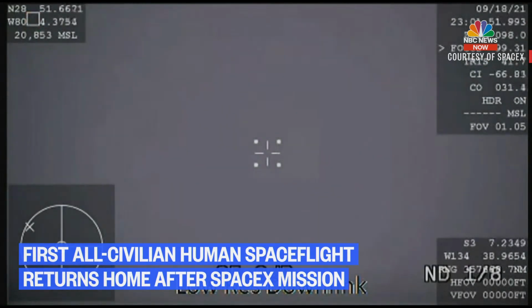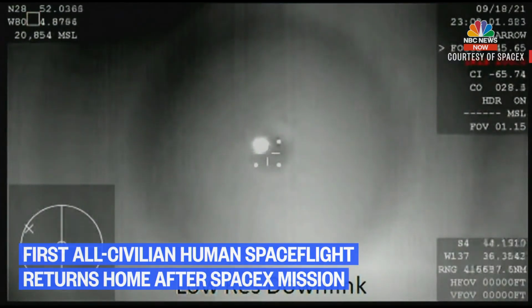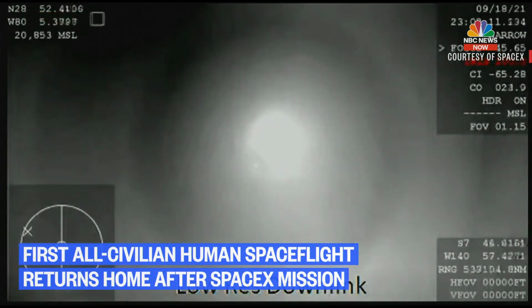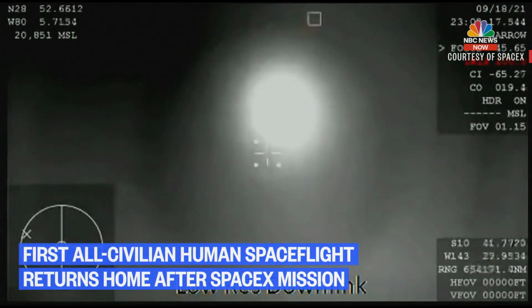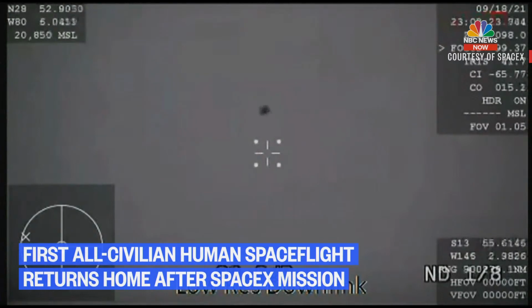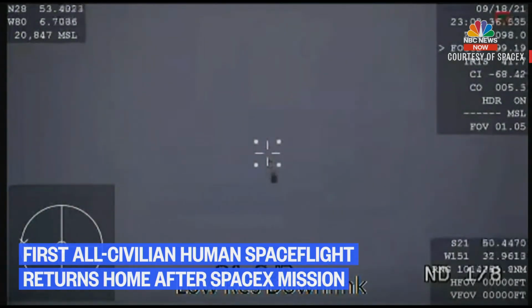"Dragon, brace for drogue window." "Copy that, SpaceX. We're bracing." On re-entry, the team's experiencing about 3 to 5 Gs. We heard some words to have them brace for drogue deploy. They will feel the difference in speed when the chutes do deploy. That was what the core mentioned there. That's such a cool shot of Dragon coming back down to Earth. It looks very fast in this camera view here.